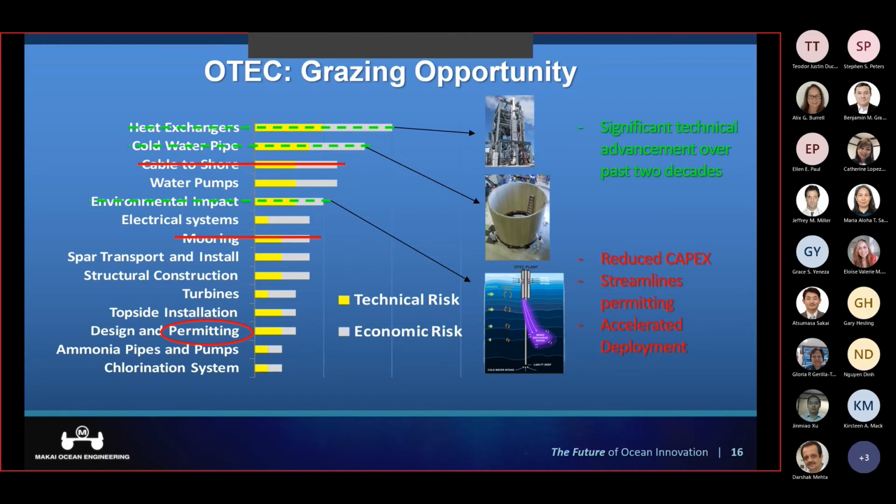In parallel to that, what I've shown in the green dotted lines is not those aspects going away, but that over the last decade or two, we've seen significant technical advancement of these elements. Heat exchangers, well, we've been doing a lot of work on that at Makai, certainly. Others have as well, and there are significant advances in this area. Heat exchangers can be 20 or 30% of the cost of an OTEC plant. If you can cut the cost of those in half, which is about what we're seeing right now with the new developments, then you've knocked 10% off your capex, and that's significant.